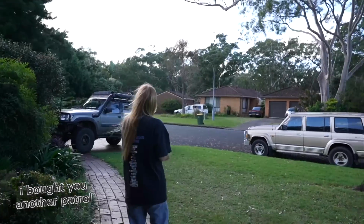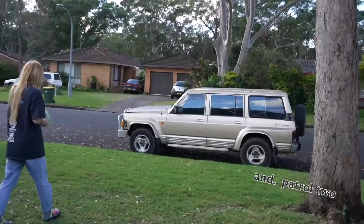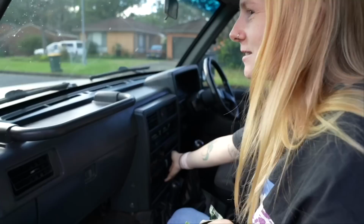I bought you another patrol. Patrol 1 and Patrol 2. Ask and you shall receive. Power windows and aircon. It's got all the luxuries you could want. Living the dream, babes. State of the art. State of the art Pioneer head unit.